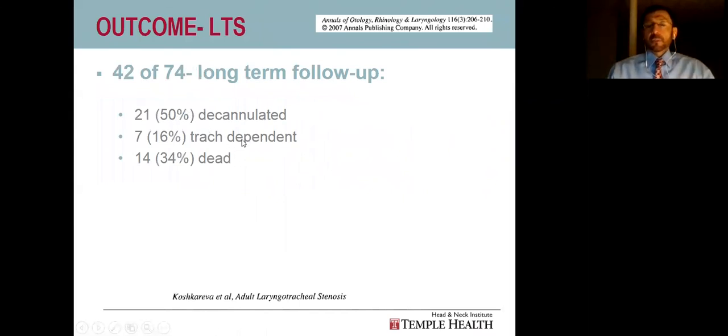And nowadays, with the better techniques, we're able to decannulate even more, but still, you'll never get 100%. Again, this tends to be a very sick group of patients. Some of them are going to die of their disease, 34%. This is not from what we did. This is basically from their underlying condition. And another 16% are permanently tracheotomy dependent.